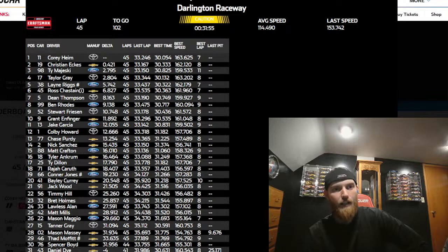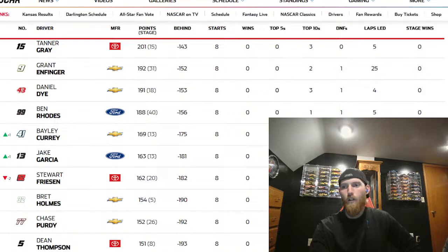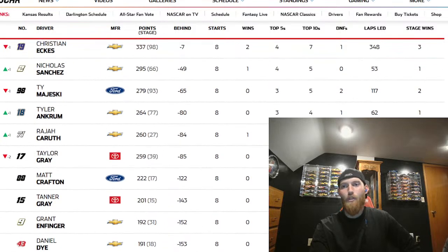Eckes 2nd, Majeski 3rd, Taylor Gray 4th, Riggs 5th, Chastain 6th, Dean Thompson 7th, Ben Rhodes 8th, Stewart Friesen 9th, Grant Enfinger 10th. 1 point per position there in the top 10. 3rd stage win of the season for Corey Heim. It's Heim time so far tonight.